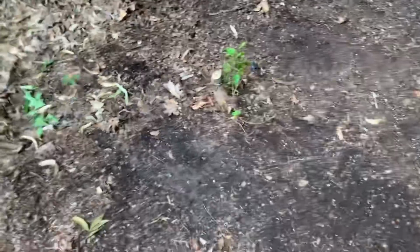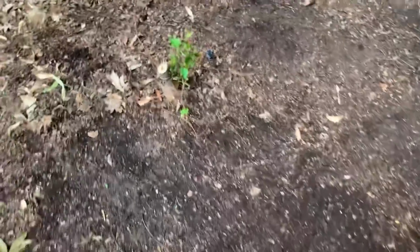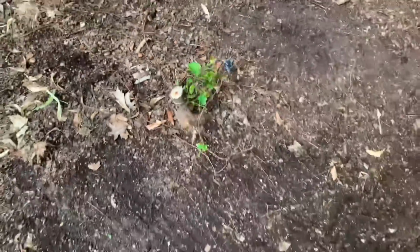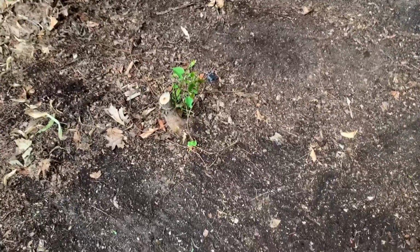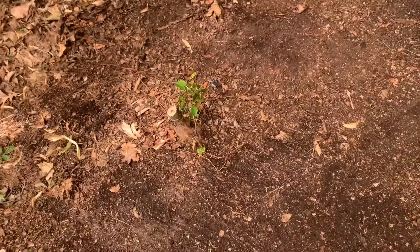All right, so I've been pulling down all the unwanted trees, and of course you've got to get the roots up too. Look at what's happening. It's already starting to grow a new dang tree here. And I had a lot of people say, don't be afraid to cut closer to the ground. I cut as close to the ground as I could see. Remember, this area was all covered in leaves.